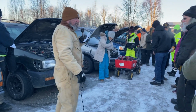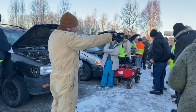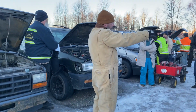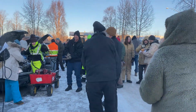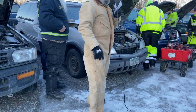600 right now. 650 right there now. I got 600 now, 650. 700. 650 right there now. 700, she said, so now 750. 700 right there, now 750. We got 700, now 750. Little $700 number.